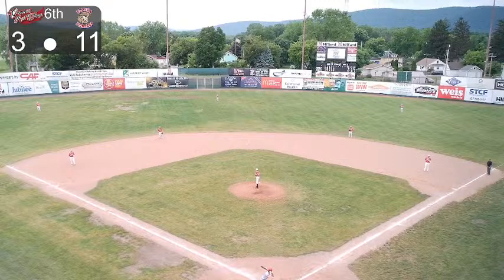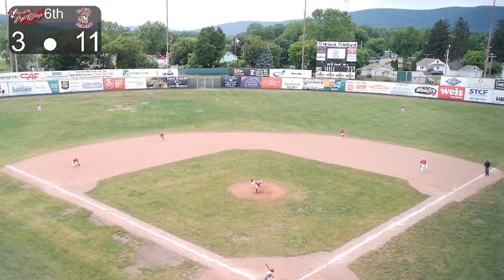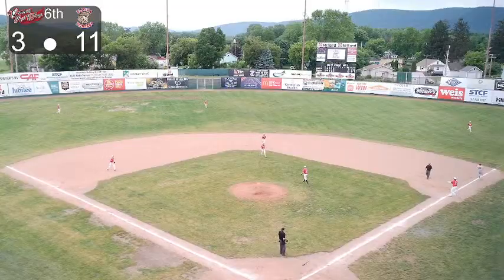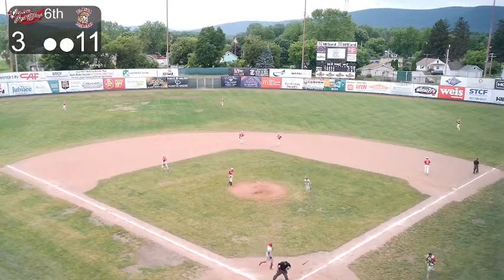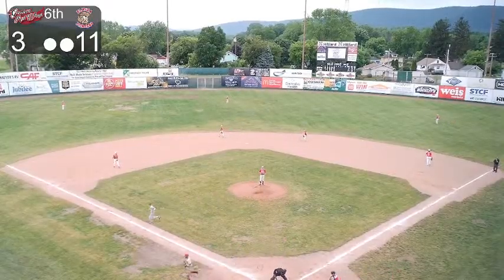With 1 out, bases empty, top of the sixth, Pios ahead by 8. Birch kicks and fires the 3-2. This one grounded to shortstop. A high hop for Liam O'Neill. On 2 hops, the shuffle, the throw across the diamond. A good adjustment by Hicken to stay on the bag for out number 2. So the putout goes 6-3. First 5 batters that Birch has faced in the ballgame, he's retired effectively in order.